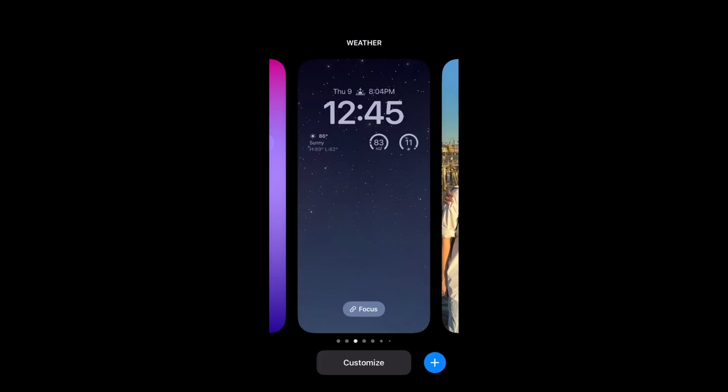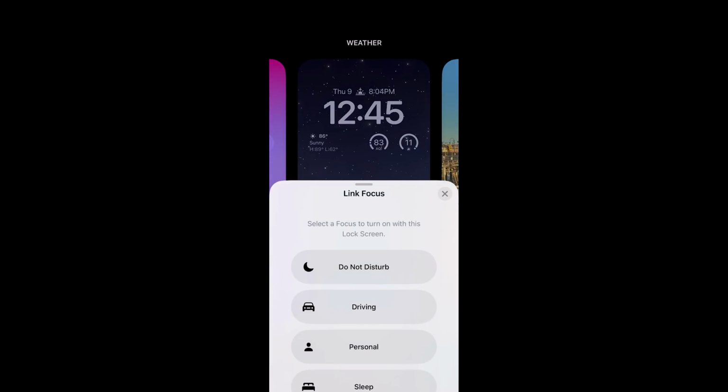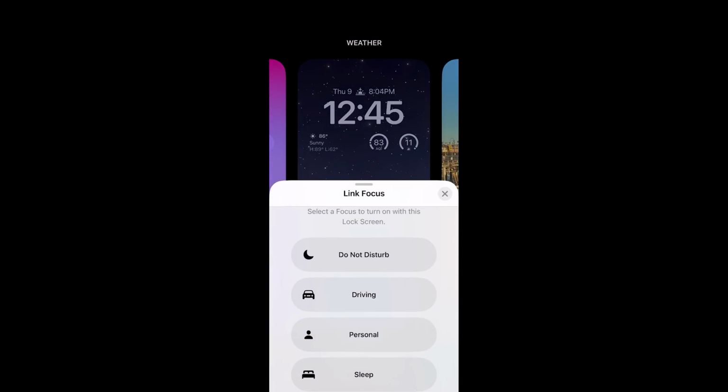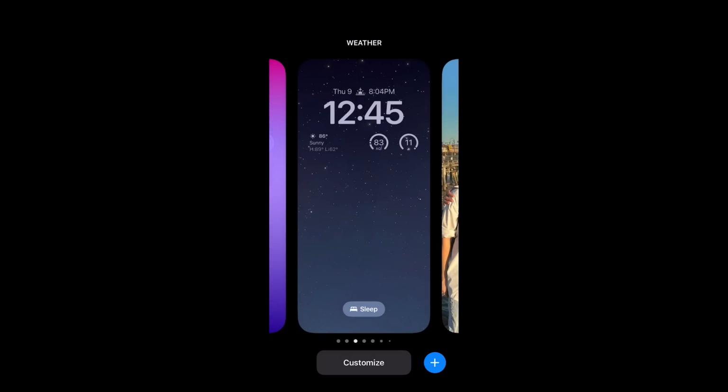Now, you can even create a lock screen to automatically change over for you at the end of the workday to get you out of your work brain. So the lock screen is instantly going to make you feel like you have a new phone, and you can do a whole lot with it.